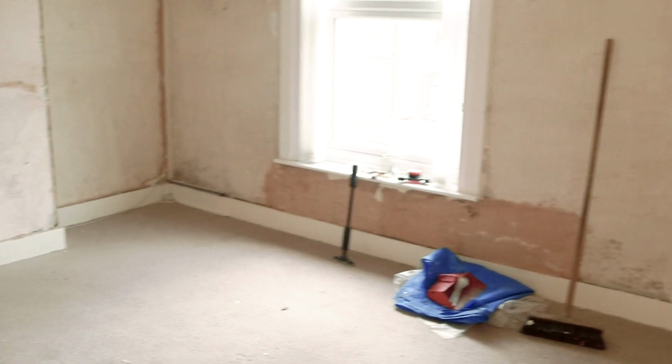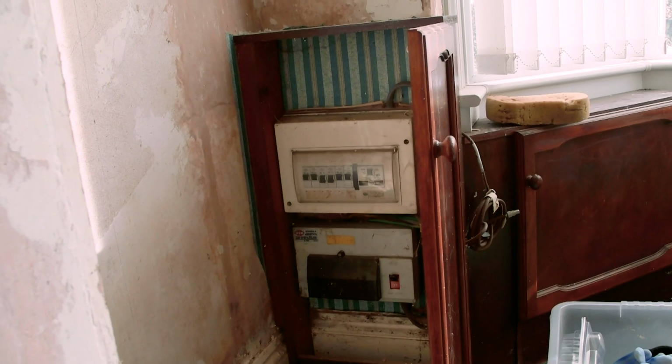This is currently the bathroom. Now this is a good sized bathroom space. What we're going to do is rip the bathroom out and make this a 3rd bedroom. So we've got the 1st bedroom on the front, 3rd bedroom at the back.